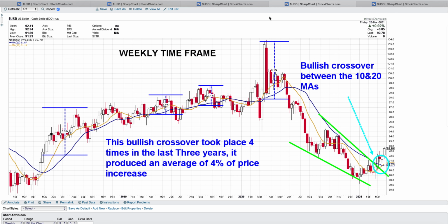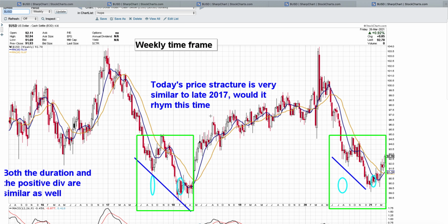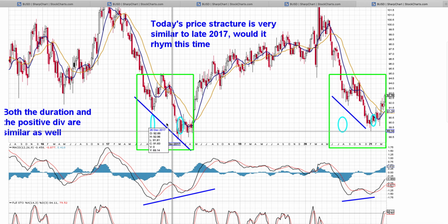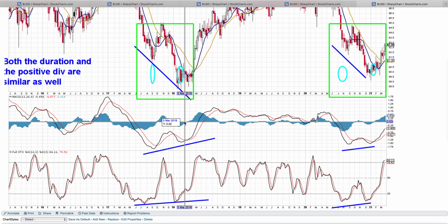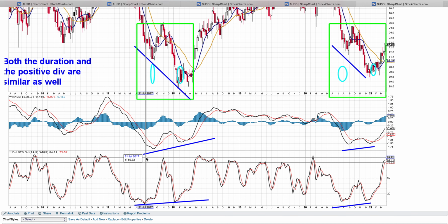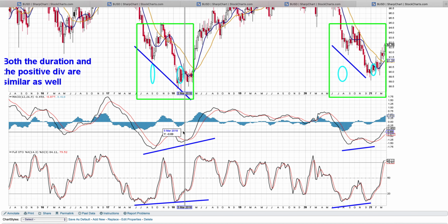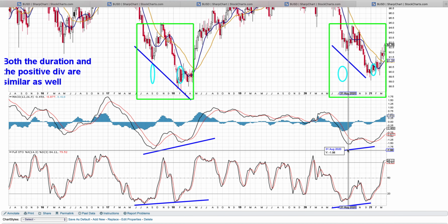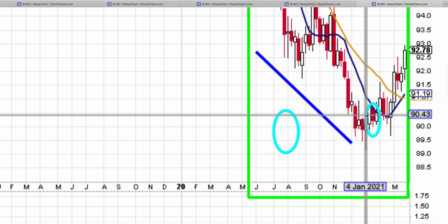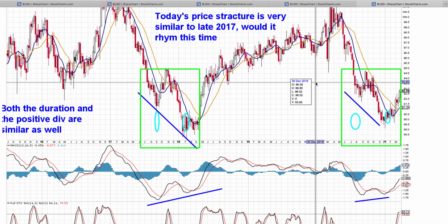If history repeats itself in the weekly time frame, and this is the chart I talked about long before, and how these things mimic themselves. They have almost the same characteristics of bullish divergences in both the MACD and the stochastic, and you have double bullish crossovers, one and another one, two, higher high, higher low, and you have that one too. Now you have another bullish development, which is the crossover between the 10 and 20 period moving average, and as I talked earlier, that produces up moves.